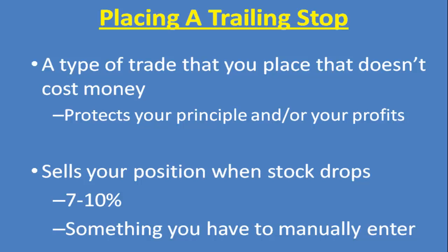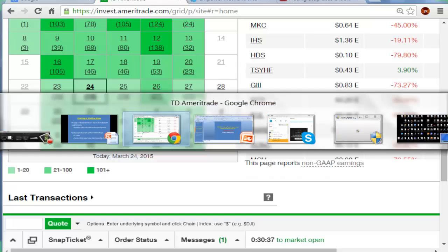So let me show you how to actually do it. This is in the brokerage account, and I don't know which brokerage firm you're using. Once again, I recommend TD Ameritrade or Options Express, just because they allow you to do paper trading. But if you don't have that, it's going to be something similar as well. So let's just find that.